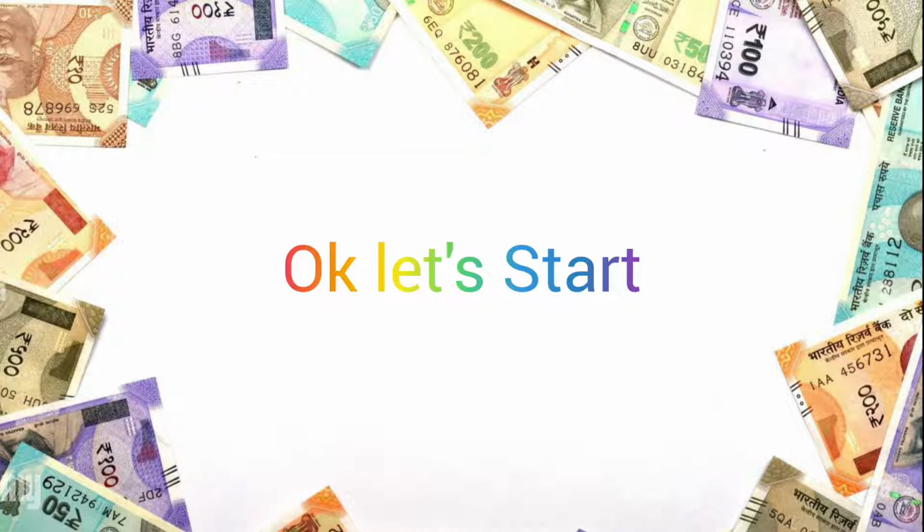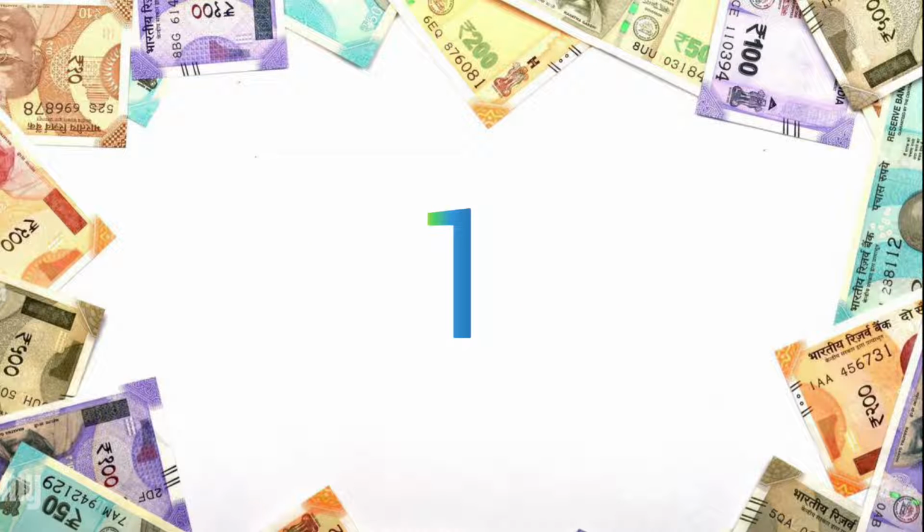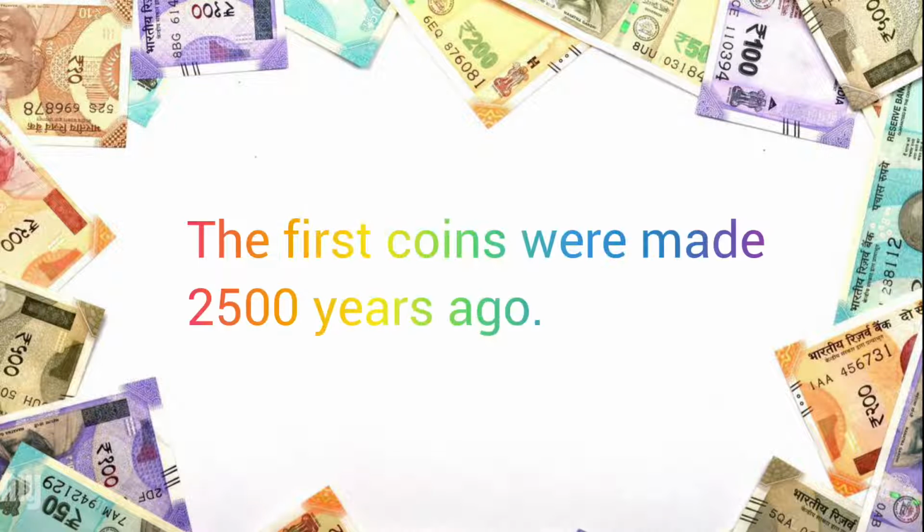Facts about money. That is 15 facts. So let's start now from number 1. You know, the first coins were made 2,500 years ago. It was made 2,500 years ago.